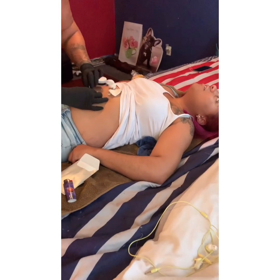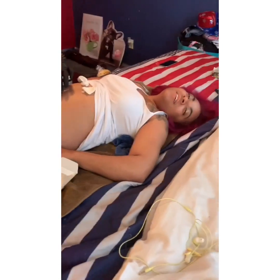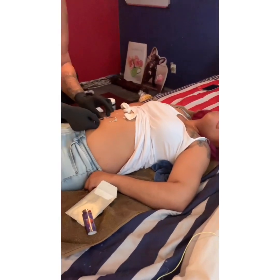And this is very important because if you're doing a piercing, you don't want any type of infection or anything like that. So I made sure to clean her belly button, around her belly button, as well as to take the clippers and shave off any hair.